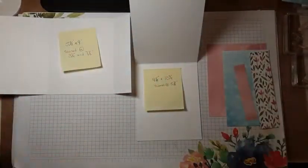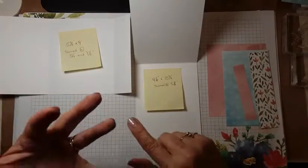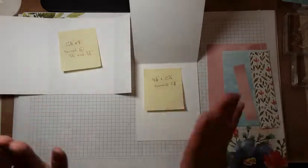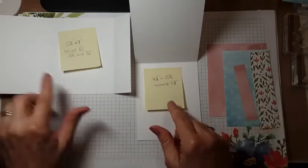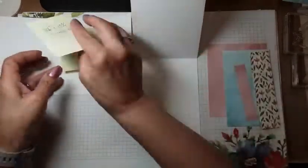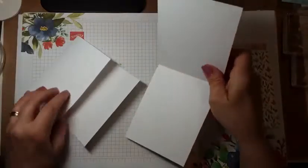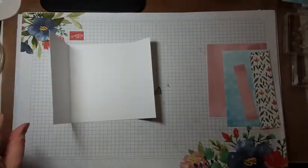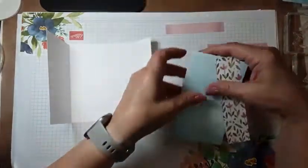All right, so those are your two base pieces, and they can be any color you want them to be, depending on what designer series paper you are choosing to use. So those are your two pieces. I'm going to put those over there. Then you need some designer series paper pieces, and we'll get to those.